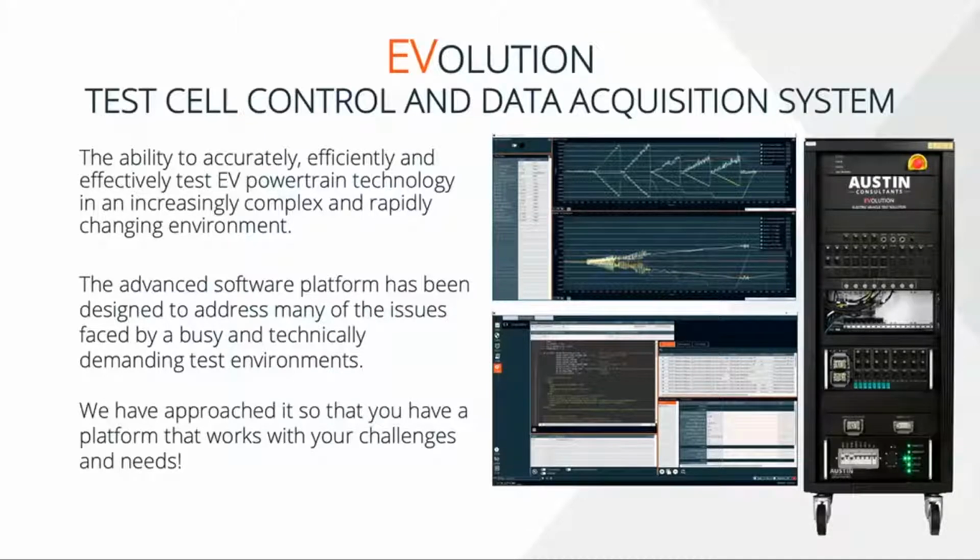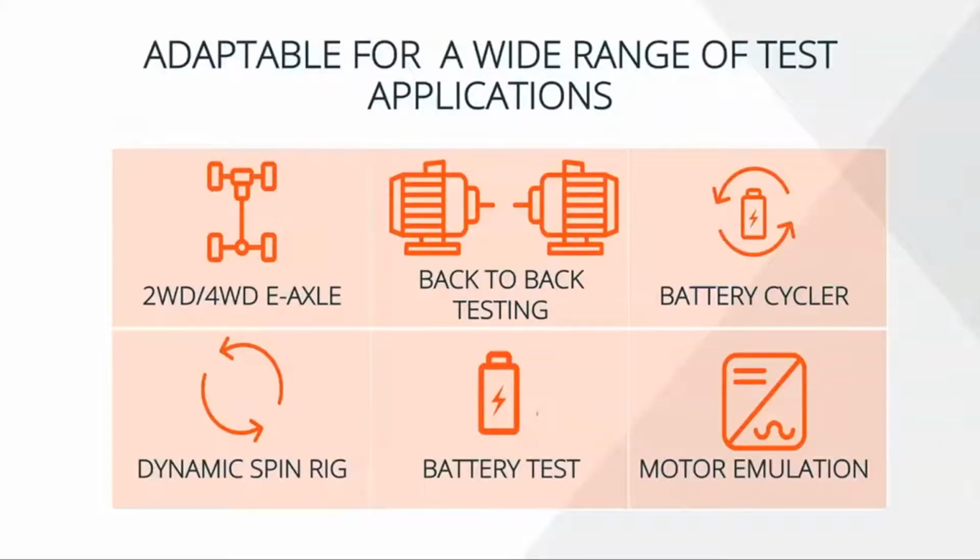So that gives us a bit of a high-level introduction. Some of the application spaces we're very much focused on, and where we're excelling, are production as well as the validation space, more specifically around two-wheel drive and four-wheel drive e-axle testing, the classic spin rig test. And if you're not doing spin rig tests, you might want to be doing some back-to-back testing. With regards to the battery side of things, there's cycling as well as the normal testing. And then we also have motor emulation. We're specifically covering a multitude of application spaces so that there's synergy across departments where organizations actually need it.